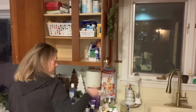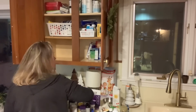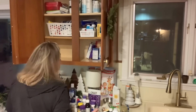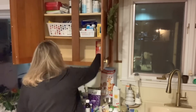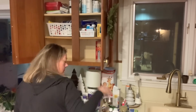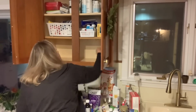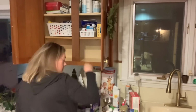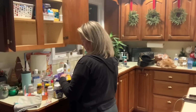I've been avoiding this cabinet because it's such a mess, but I'm so, so happy I took care of it today. So this is what I will call my medicine cabinet. We keep it in the kitchen. That's where it gets the most use. And basically it houses all of our first aid items, any type of supplements that we use, any type of medicine, sunscreen, that type of thing. This is the cabinet I keep it in.